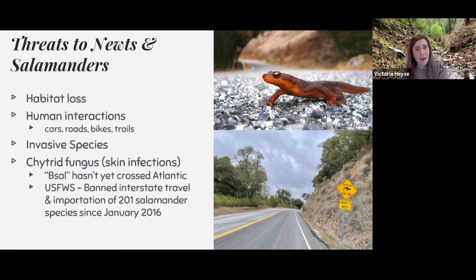One of them is habitat loss. As people build houses, shopping malls, roads, dams, trails, things like that, we are entering salamanders' habitat and taking it away from them or making it more difficult for them to return to their ponds or to find food and things like that.